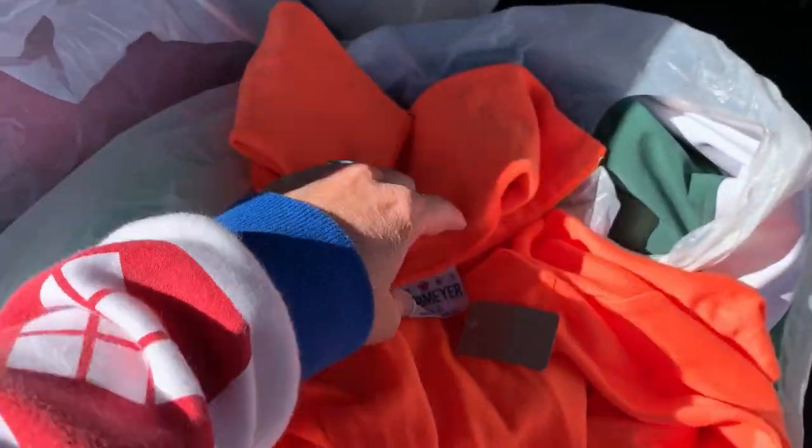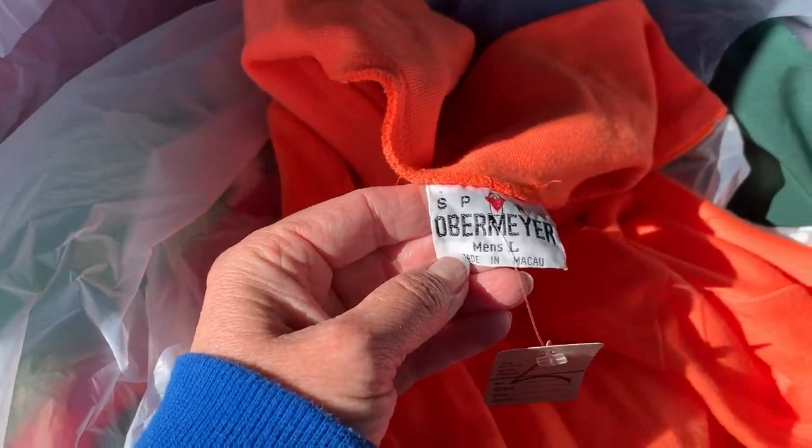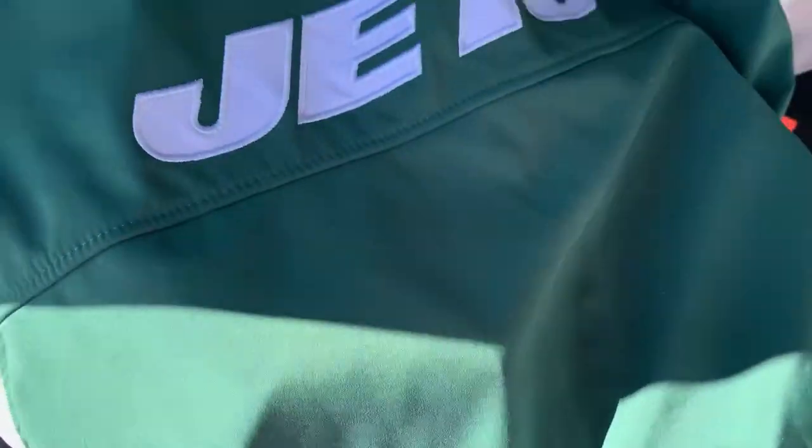I got this men's Obermeyer sports. Sure, Obermeyer does pretty well. And I got a Jets jacket. It's in really good condition. See right there.